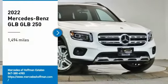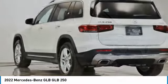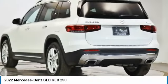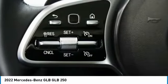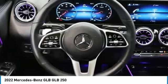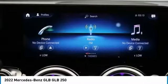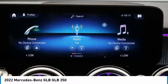Come test drive the 2022 GLB. The Mercedes GLB is a spacious crossover that offers a plethora of technology and luxury features. Smooth acceleration and impeccable handling make this a fun vehicle to get behind the wheel of. This vehicle has less than 2,000 miles.